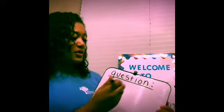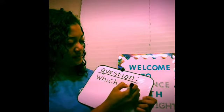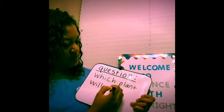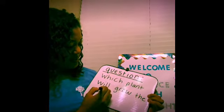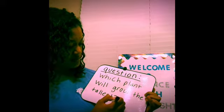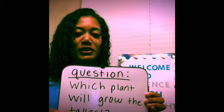So now that we know what the investigation's about, we can go ahead and write down our question. So, which plant will grow the tallest? So here's our question. Which plant will grow the tallest?